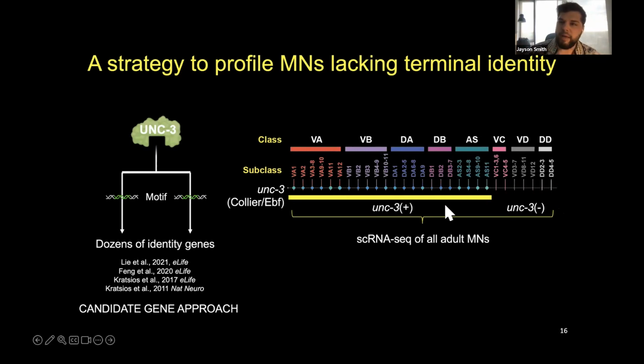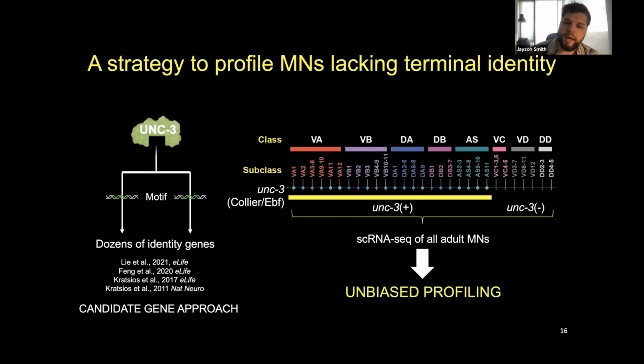And I think it's a unique aspect of this study that we performed single cell RNA sequencing comprehensively throughout the motor nervous system in a mutant and compared cells that express UNC3 and that don't normally. And this brings an unbiased lens to our understanding of UNC3 to complement the candidate gene approach that had been used previously.